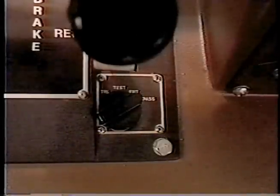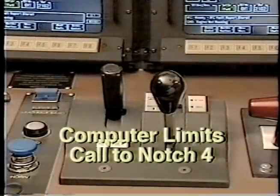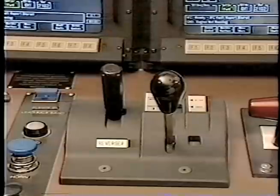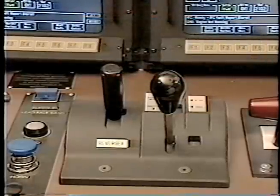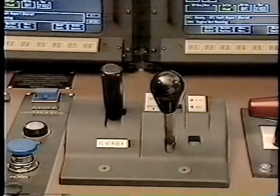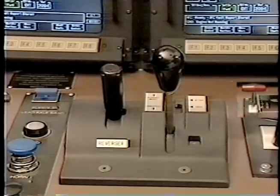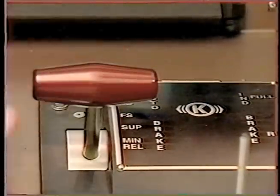If the unit is above notch 4 when the limits are imposed, throttle call is reduced by 1 notch every 4 seconds until notch 4 is reached. Load-limited too much power braking appears in the summary message area on the IFD screen. This condition resets after the engineer moves the combined power handle to notch 4 or lower and there is no brake application for 2 seconds.